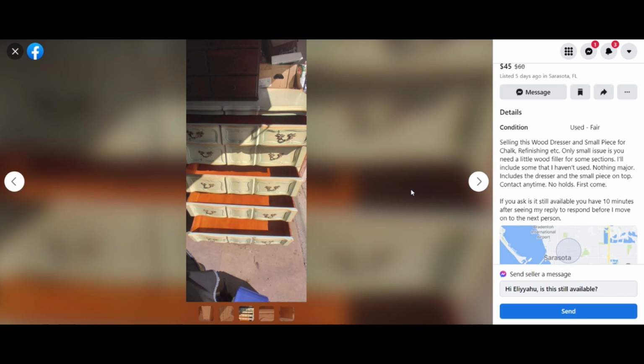But for $45, it depends on your area. If $45 is high, I feel like that's average in our area. If I was going to do it, I would probably go with 30. And yeah, I was going to say, it's been on here five days.